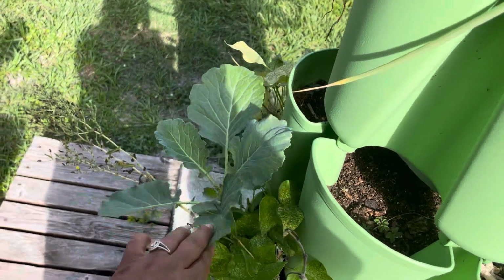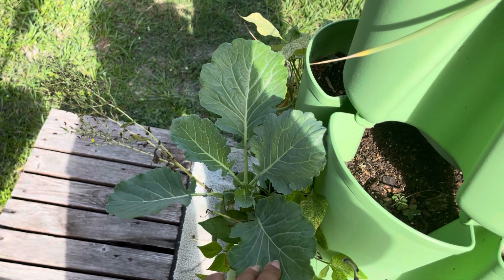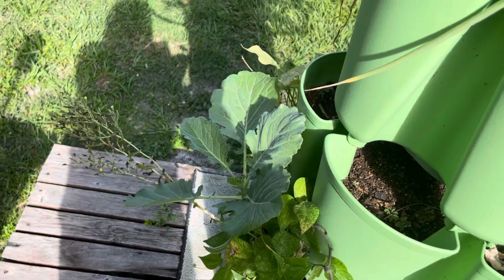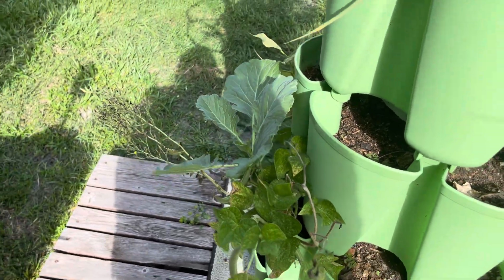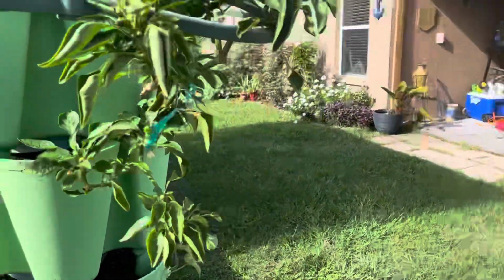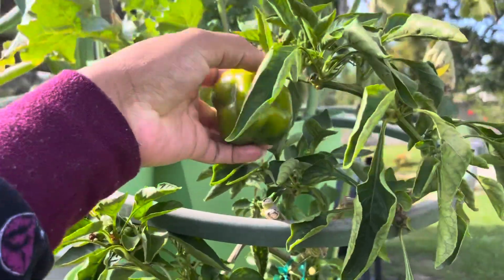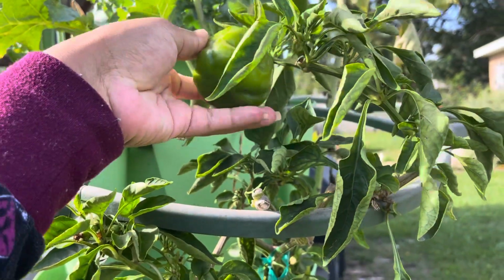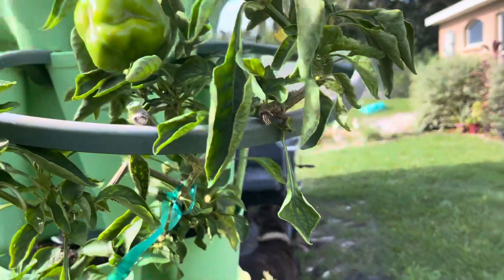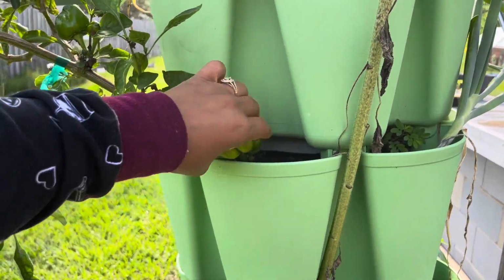Volunteer. Maybe a collard. I had collards in here last fall that I let go to seed, so I feel like that's one of the Georgia collards. I have my California Wonder. It's starting to get too hot, so the peppers are coming out all wonky, but still edible. It's got a few of them on here.